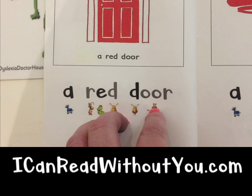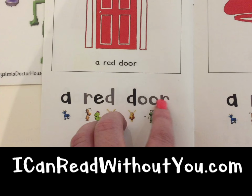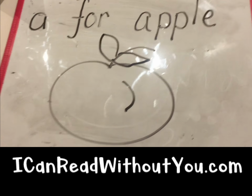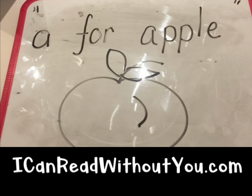So here, whilst they're doing this, it doesn't matter what level they're at, code level for phonics, they can have a look at this. Oh, look, in the word door, it's an O-O-R. One of the reasons that people still keep thinking A for Apple kind of phonics programs.